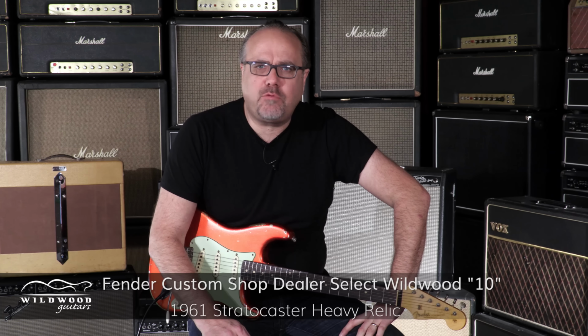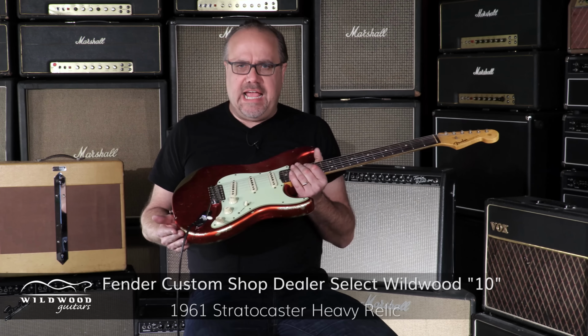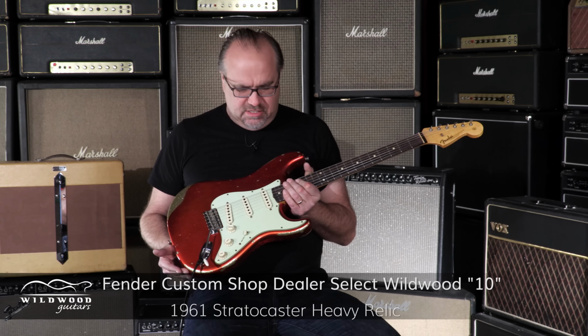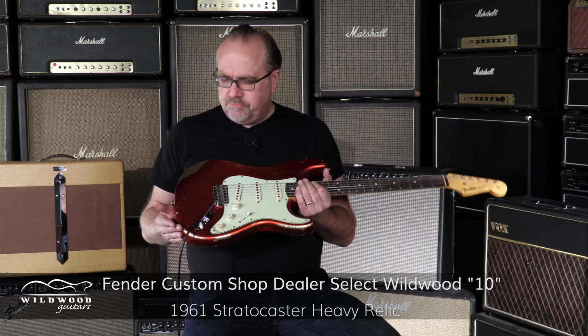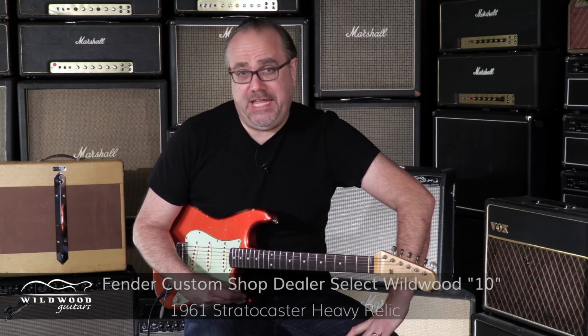Fender Custom Shop Dealer Select Wildwood 1061 Stratocaster Heavy Relic, Faded Candy Metallic over Gold Sparkle. I gotta tell you, that is a stunning presentation. Can you dig it? Sounds majestic.